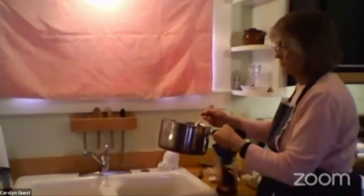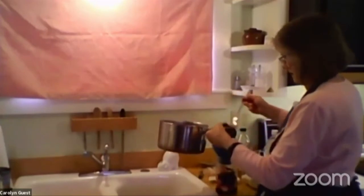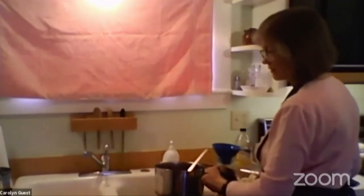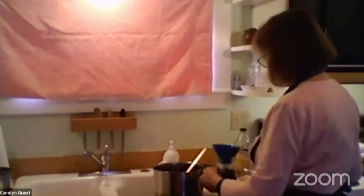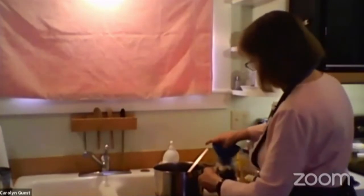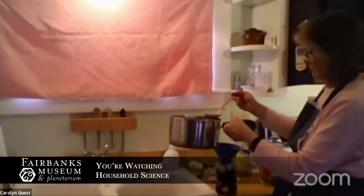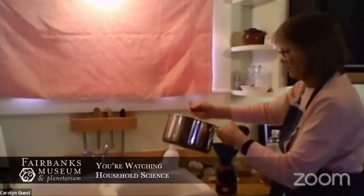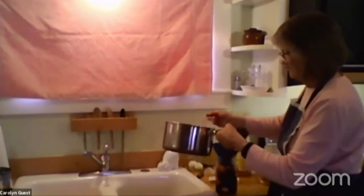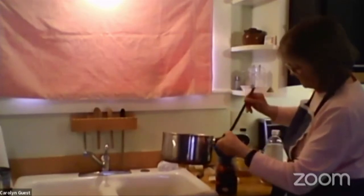You can also do some predicting about what's going to happen with the beets and the eggs. How is the color going to change? Will the egg be completely red when you're done, or just the outside edge of it? It looks like I've got 9 eggs there today. Now I'm going to finish completely covering my eggs. Let the liquid sink right down in there.